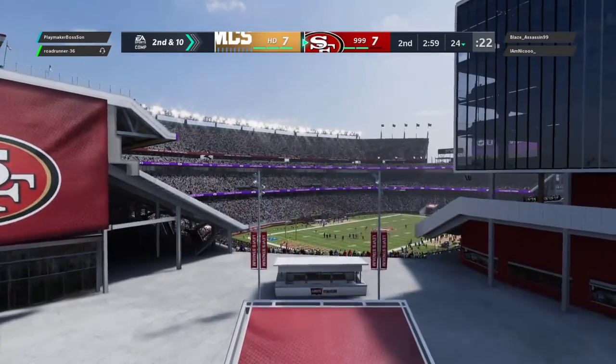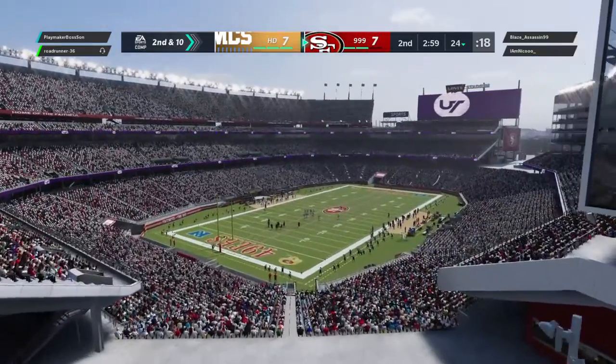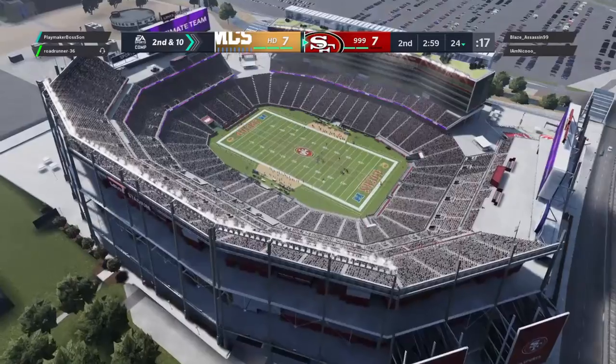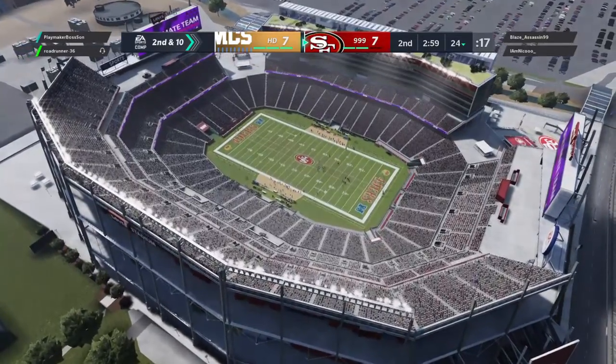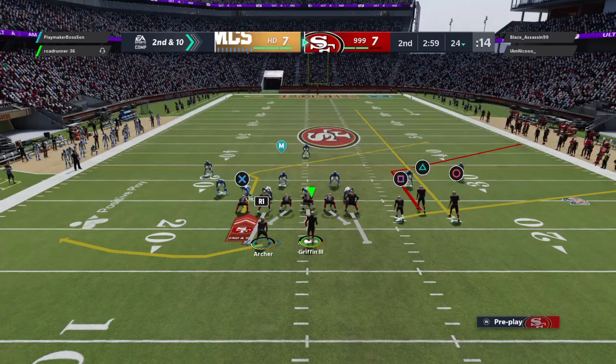To this point, I've been impressed with the work defensively. They have not allowed a lot of receivers to run free. And there's another example, another incompletion. From the 24, they'll go again on 2nd and 10.